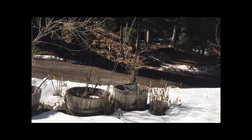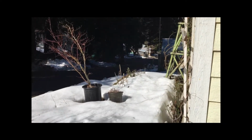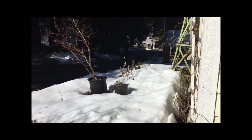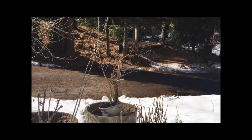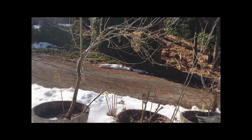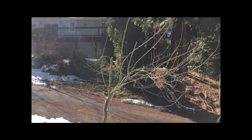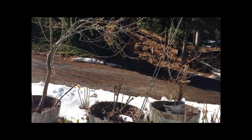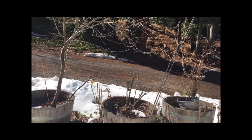I'm going to show you beside the studio, which is all pretty well covered with snow still because it comes off the roof there. And I have, actually it's a pear tree that is starting to bud out in this barrel. And that is a tree peony in the middle one, and I don't know if it's even alive.